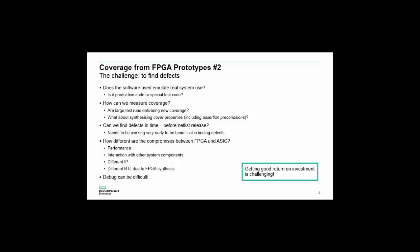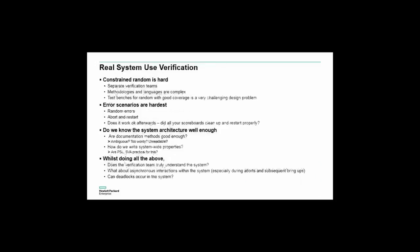So real system use verification, this is another one we worry about a lot in our little group. So let's just talk about this. Constrained random is hard. We've certainly heard about that from the other guys. That's another reason for having separate verification teams, because the methodologies and languages are complex, so they're hard to pick up. Test benches for random with good coverage is a very challenging design problem in itself.